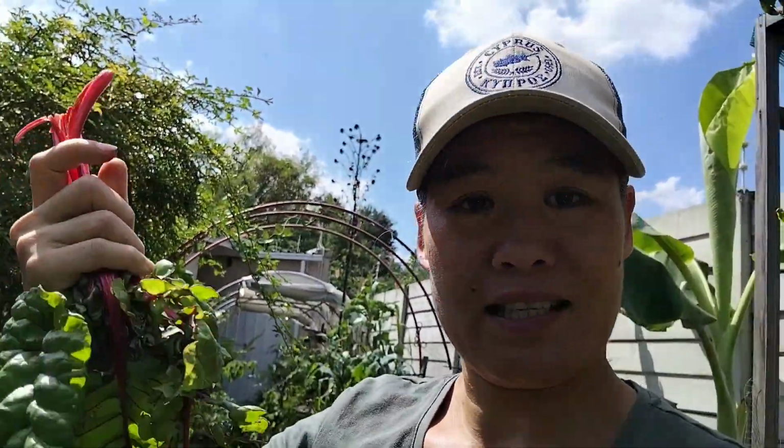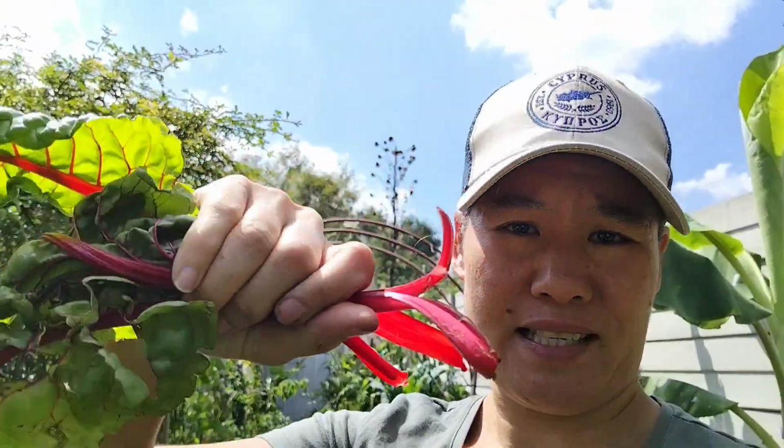and you get different types of chard. This is the red stem chard, you get the yellow and orange stem chard, and that is the mixed Swiss chard. Not only do I grow chard for me to cook at home, but I also share it with my animals. We've got chickens and we've got rabbits that roam free here, and I know the chickens absolutely love chard.